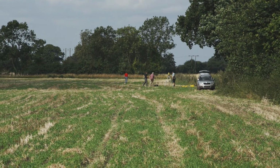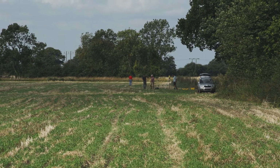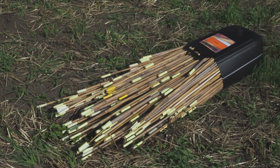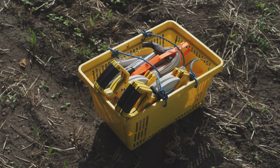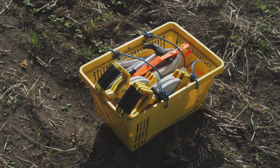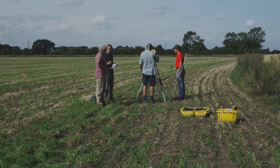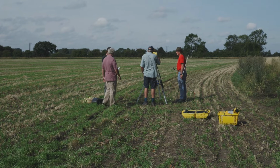Since our project is based around the Iron Age, the excavations we did in North Duffield revealed a very large Iron Age roundhouse. And we're hoping now to extend out from North Duffield to look for further evidence of Iron Age occupation in the southern Vale of York.